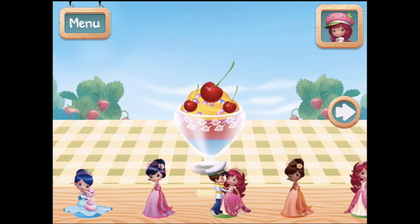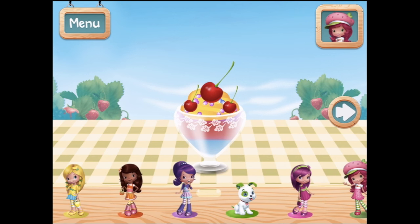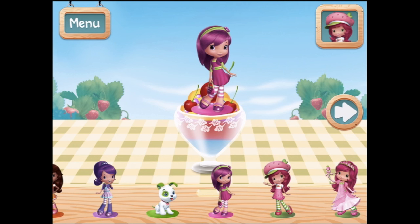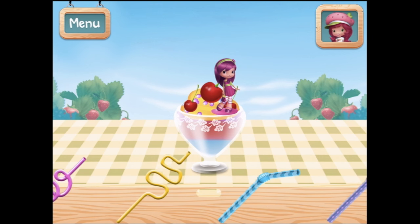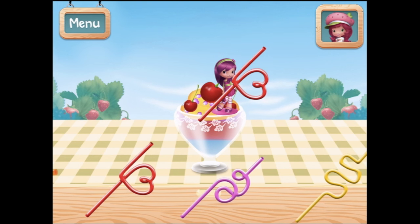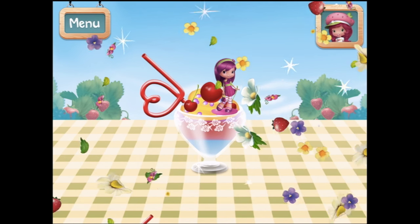A figurine of me or one of my friends would sure look sweet. How about... Oh, Raspberry Tart, you are so very cute. You can go here, next to the cherry. Choose the straw that will make sipping your slush the most fun. This one. Now that's some very sweet style.